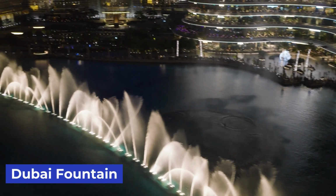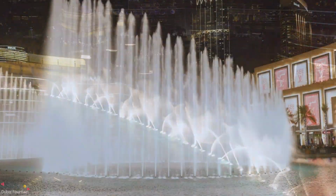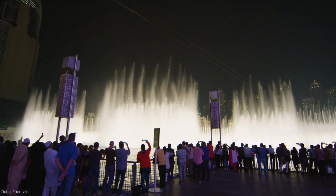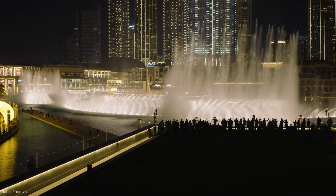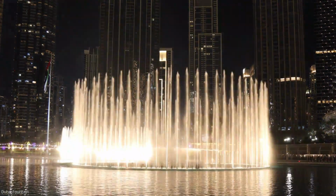The Dubai Fountain, the world's largest choreographed fountain system, is located on Burj Khalifa Lake in downtown Dubai. Designed by Wet Design, it spans 275 meters and shoots water up to 150 meters high. The fountain's performances feature synchronized water jets, lights, and music ranging from classical to contemporary hits.